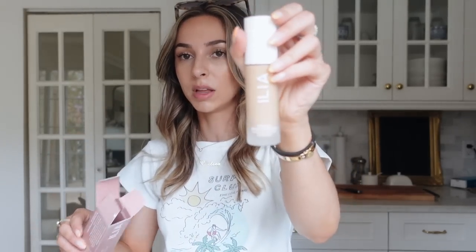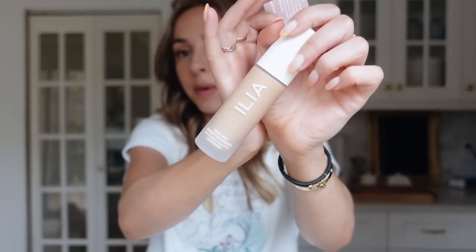I've actually used this years ago and I really liked it. It's the Ilia True Skin Serum Foundation. Lightweight, smoothing, soothing, niacinamide, allantoin, and aloe infused. So it's like a clean foundation. I got it in the shade Selena, which is light medium with neutral undertones. So it should be the perfect shade for the summer.